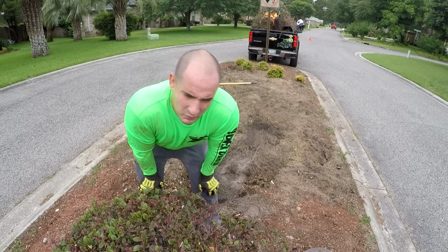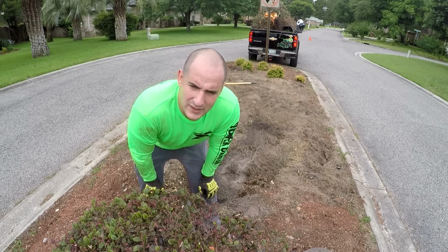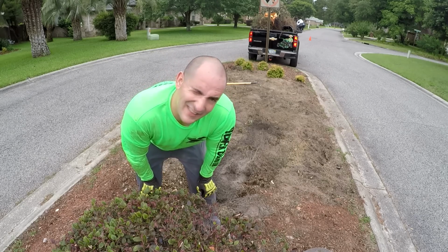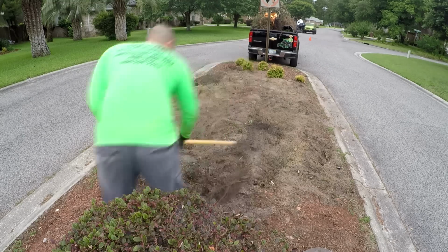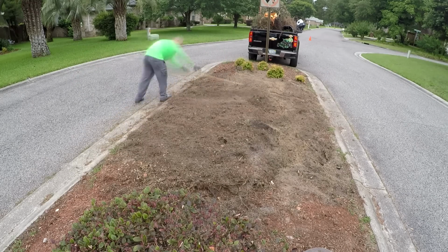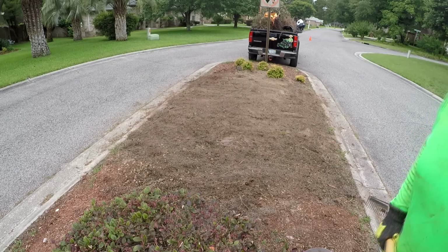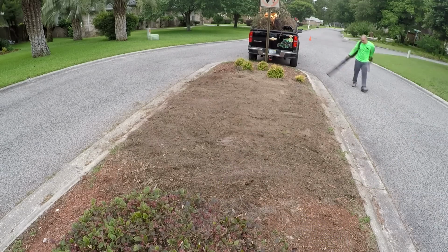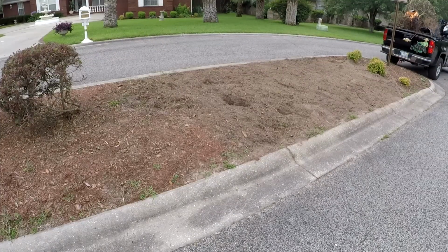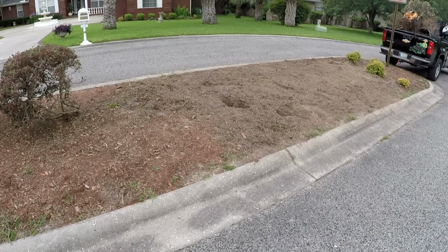We are all done. We're going to rake everything up to give a nice, well, it's not going to be clean, but it will be cleaner. I don't know when other people are going to plant anything, so I don't want it looking like this for a while. All right, we'll just go ahead and blow it off, and that'll be it. All right, hour and a half of work. Hopefully the next shots will be pretty plants in here.